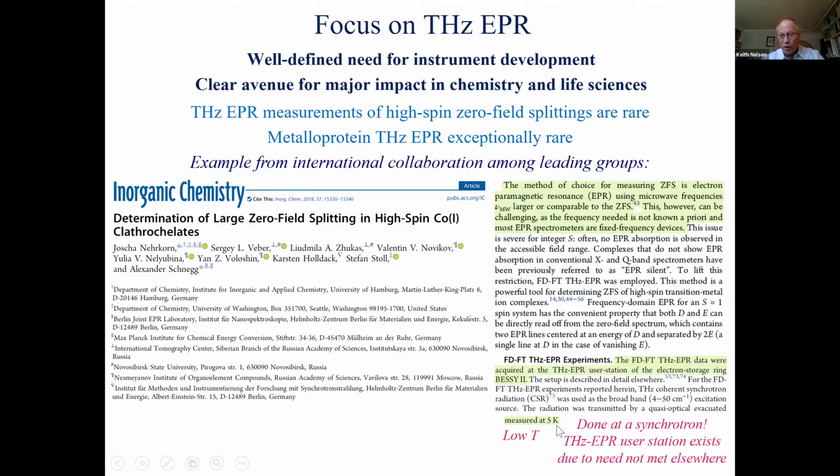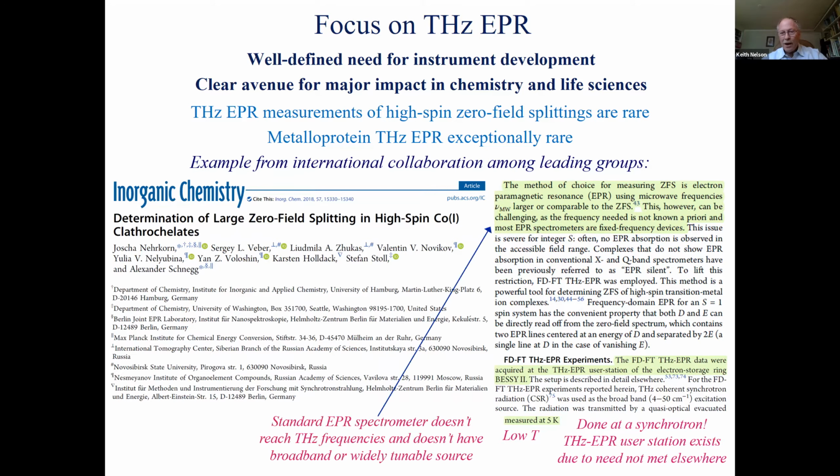The signal is stronger at 5 Kelvin, but this should be something that could be done on molecules and biomolecules at room temperature. This is just their description of the fact that current EPR equipment doesn't enable this kind of work. And it's also notable that in this collaboration, there's only one US group, and there's no more than a tiny handful of groups in the US or anywhere that do this kind of measurement.